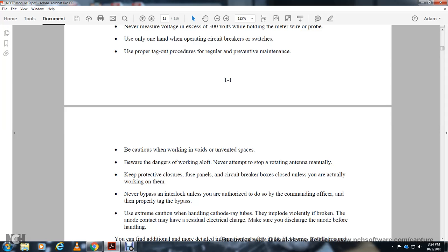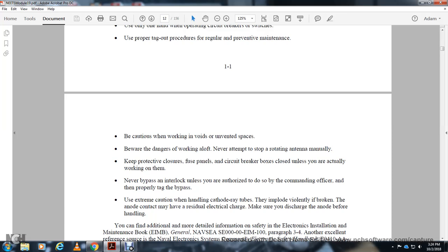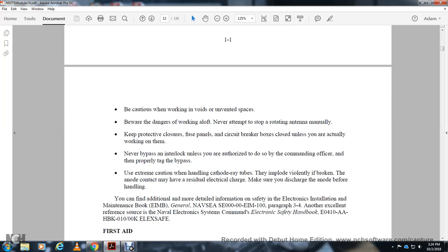Keep the protective closures for use in circuit breakers and blockers closed unless you are actually working on them. Never bypass an interlock unless you are authorized to do so by the commanding officer, then properly tag the bypass. Use extreme caution with the cathode ray tube, as it can implode violently if broken. The anode contact may have a residual electrical charge, so make sure to discharge the anode before handling.